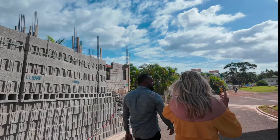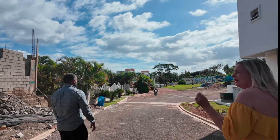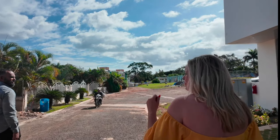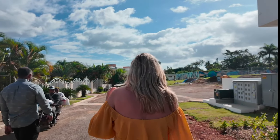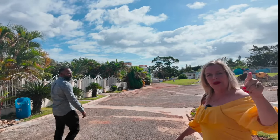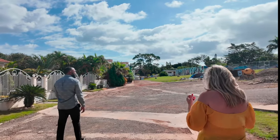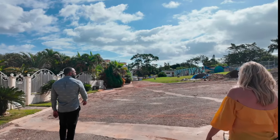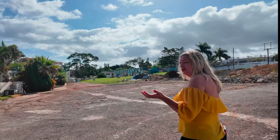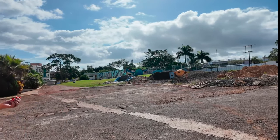I didn't talk about it, we have a semi-Olympic pool in the health club as well. I didn't show that one. That's also really nice. And you can see, guys, that the motoconchas come and bring you home if you don't want to walk. Also important to know that there's backup electricity here because they have a generator, so you're never without power.